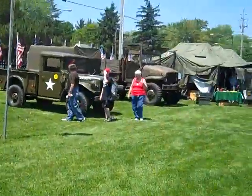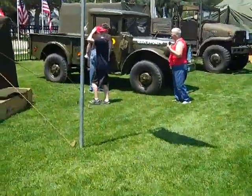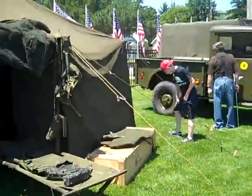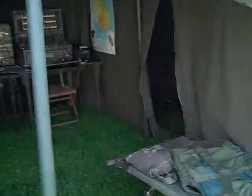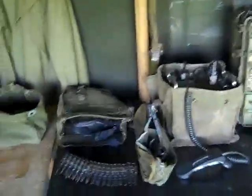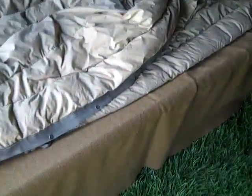There's some more military vehicles there. It's a Jeep-like truck. This must be the communication tent here, Tom. There's your sleeping bag, Tom. It's hot in here, hot in these tents. Is that it? Like that there? That's what I have. That's the mummy bag.